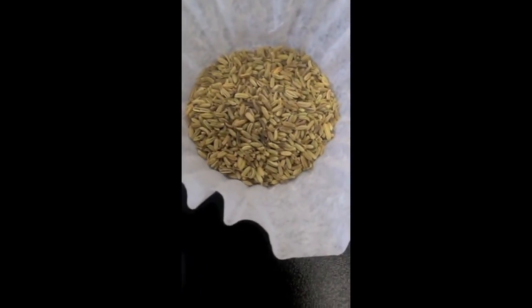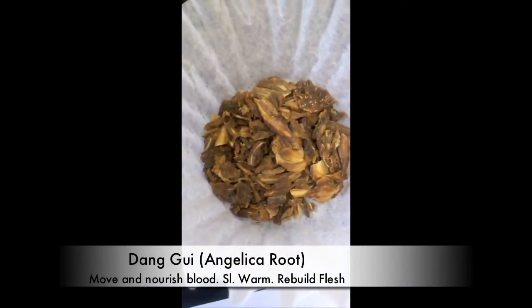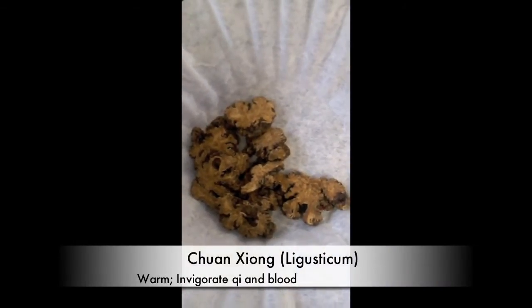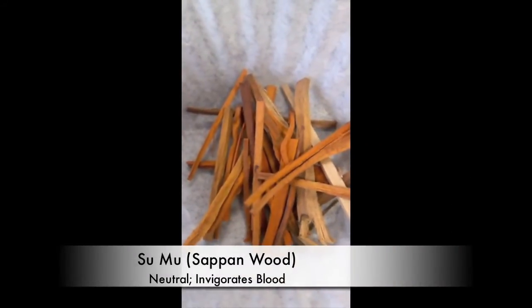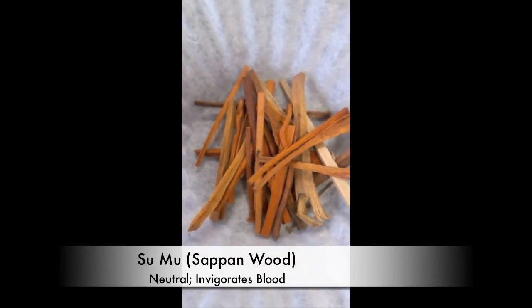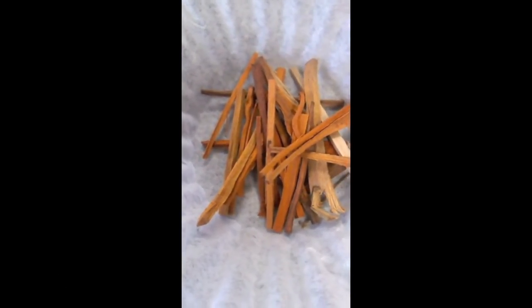And then in addition to that, we will add dangui, which is Chinese angelica. Dangui moves and nourishes blood. It's a little bit warm also. Chuanxiong is going to move qi and can invigorate blood. Another warm herb. Sumu, which is right here, is sappanwood, another blood-invigorating herb that's very common in a lot of traumatological formulas in Chinese medicine, and again used for pain and to invigorate blood.